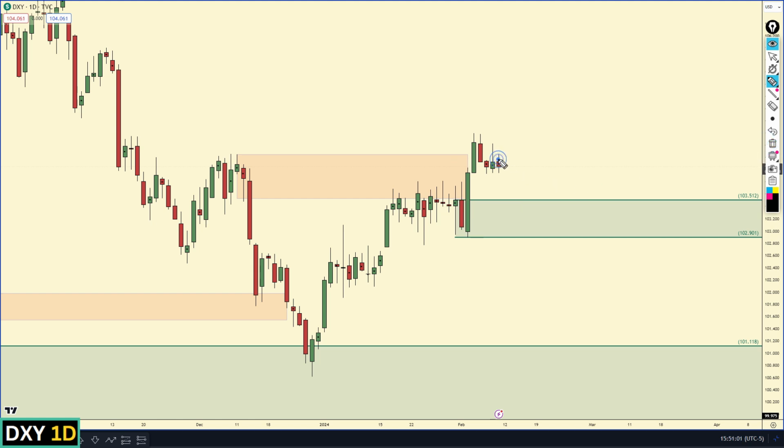Now, how do we predict if we're going to go up or if we're going to go down to the demand zone first? We're going to take a look at the lower time frames and we will discuss that. But first, if we break this demand zone, at that point, I think it's safe to say we could be headed back down to like the 101 area down there. So just want to point that out as well.